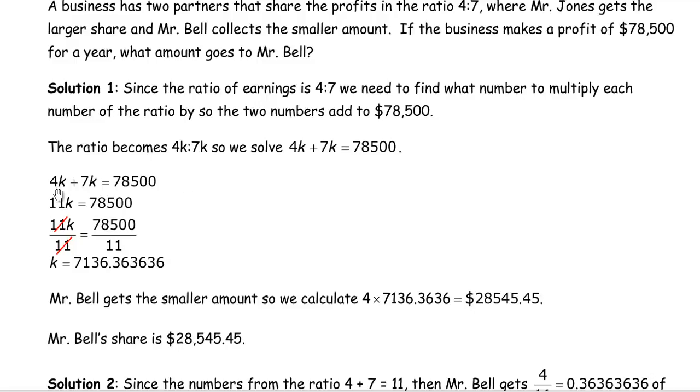So here's the equation, and 4K and 7K add to 11K, so we have 11K equals 78,500. And I want to isolate for K here. So I'm going to divide out the 11. Right now it's multiplied by the K, so this next line shows I'm dividing the 11K by 11 and the 78,500 also by 11. Those divide out to give us just K on the left, and this divides to give you 7136.36 repeating. Keep several dozen places here, and you'll maintain a good level of accuracy.